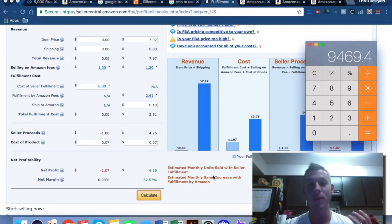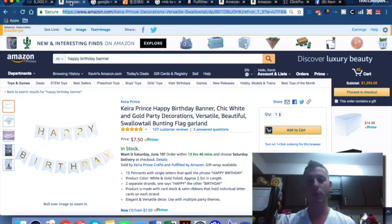And that's more than most people's salaries. And when you actually add up product after product that you're stacking into your portfolio, if you've done the correct due diligence, it starts to add up incredibly quickly. So let's take a look at one example again from start to finish to think about whether or not Amazon FBA is still viable. The second product that we're going to look at is a happy birthday banner.